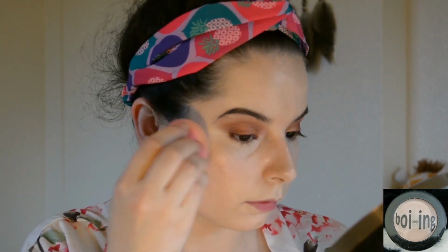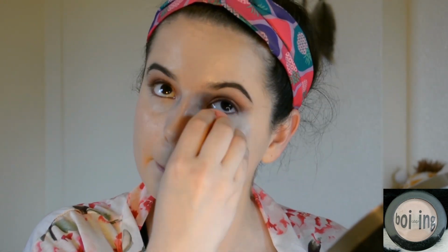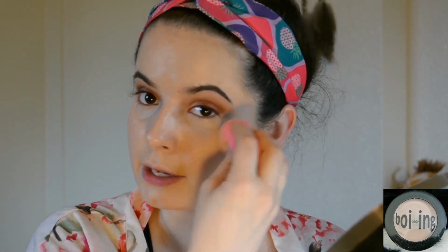Blending does not have to be perfect because I'm just going in with my beauty blender and buffing it out so it blends out into my foundation.